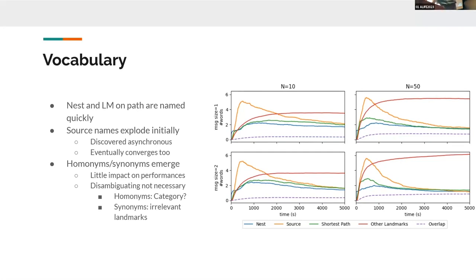And if you look at it, you can see that there is kind of an explosion of names for the source initially. That's because the robots find the source at different times, and then they leave. So it takes a while for them to converge to a name. Initially, they all create different names, but they all eventually converge to the same thing. And then it's the same for the nest and for the shortest path. They find the right name. Yes, and there is some overlap also, but for the other landmarks, you can really see that it basically explodes and they never converge. Because the other landmarks are irrelevant in a way, they don't find a reason to converge.